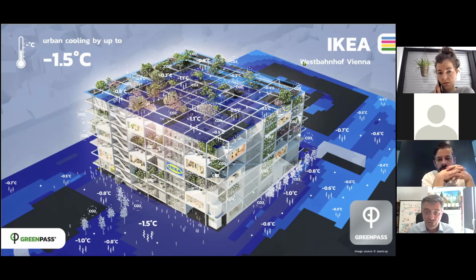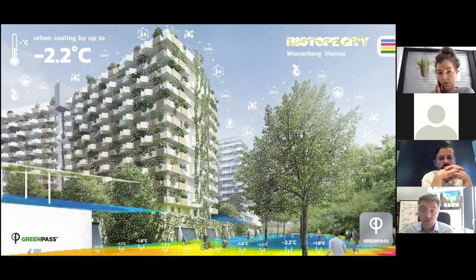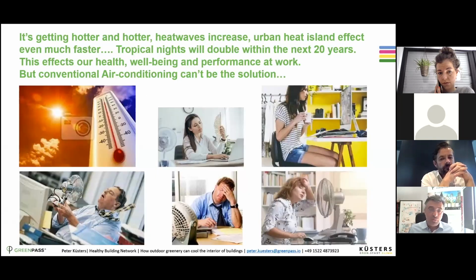Or, for example, a new living area called the Biotop City. I heard there is one going to be built in Amsterdam as well. In Vienna, they have already started with the construction. And here we even reduce the temperature by more than 2 degrees. But today we will talk a little bit about the indoor environment and the temperatures.